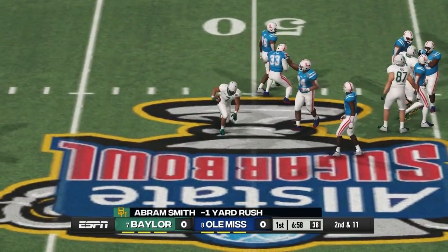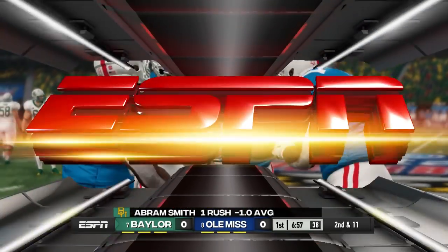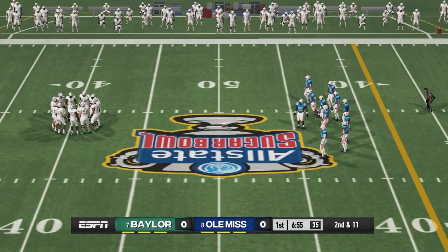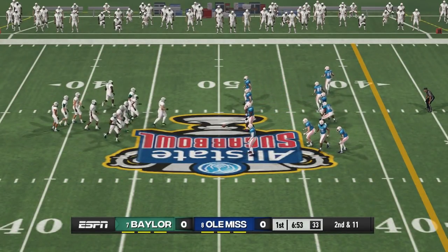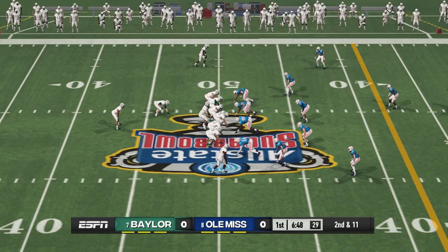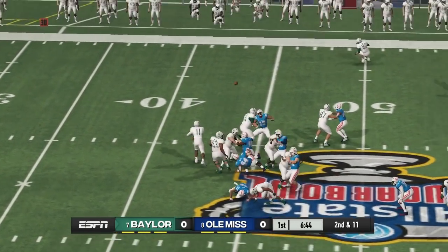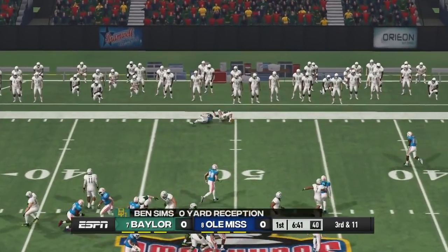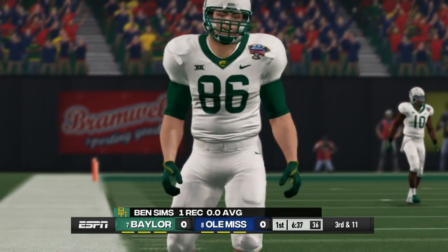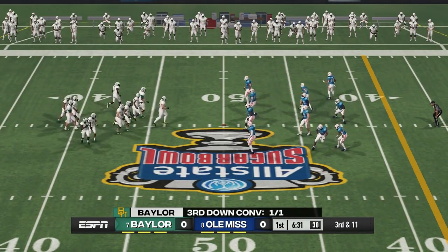Just couldn't get back to the line of scrimmage. Loss of one. From the 50. Second down. Complete pass and hit hard as he came down with it. That play was going nowhere. Yeah, give a lot of credit to the defense here, recognizing pass and swarming to the receiver.